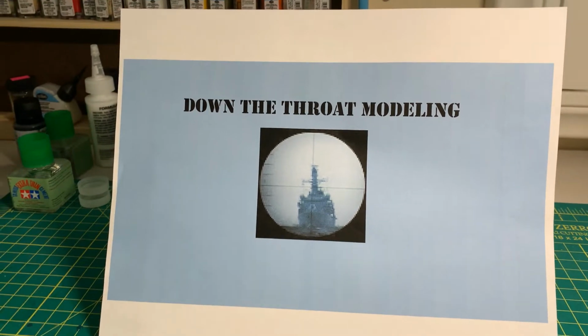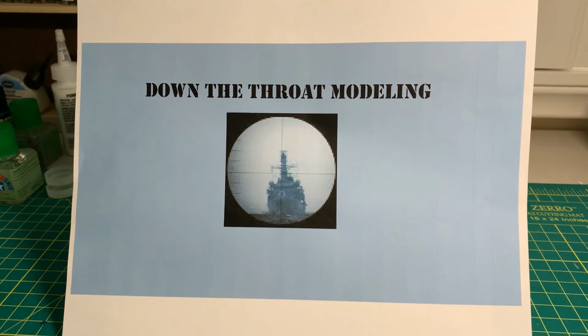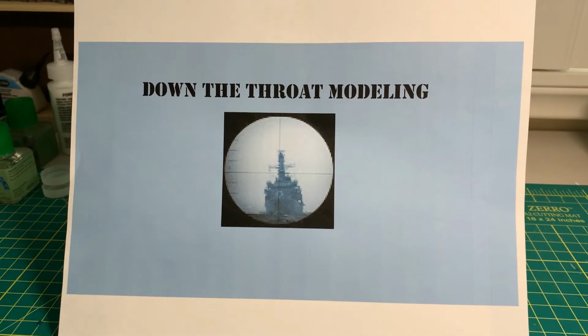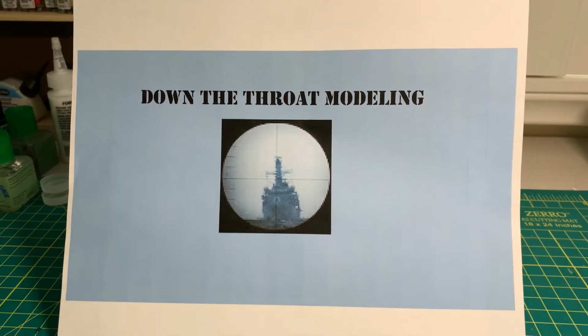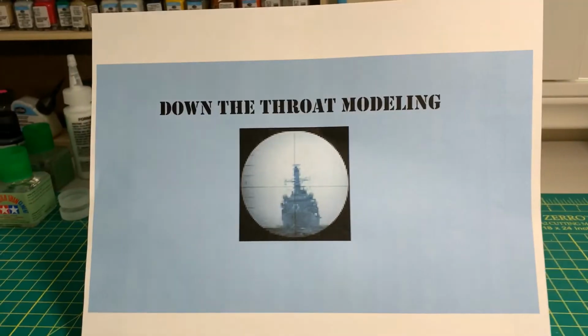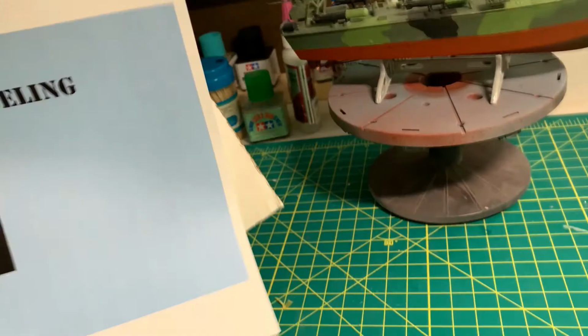One of my other interests and hobbies, if you will, is naval history. And I often try and blend that in with the modeling, which I tried to do on the 48-hour build. So what I wanted to do was also show some of the things that I have been doing since I re-entered the hobby.